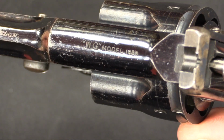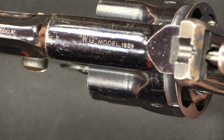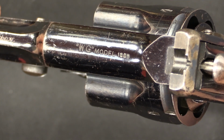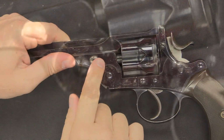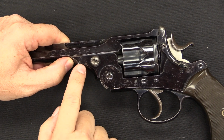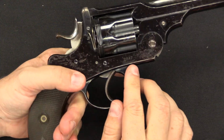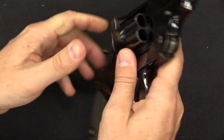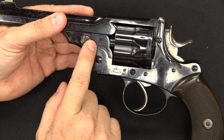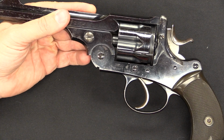Now, this is the first pattern where they actually have WG marked on the gun, and you can see this is a WG model of 1889. And at this point, there were still a number of early features on the guns. Most notably, the cylinder release here, or the cylinder retention mechanism. This had evolved. This gun is serial number 2647. Right there. So it's relatively early in production. However, this is not the first variant. The very first ones had a Pryse style button here, and I'll leave that for description in a later video.